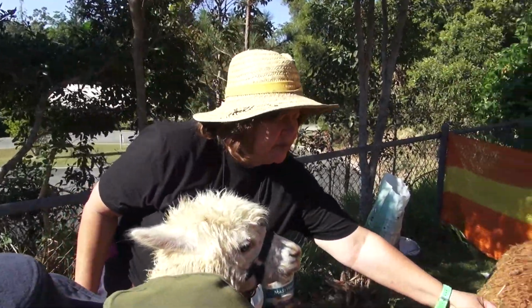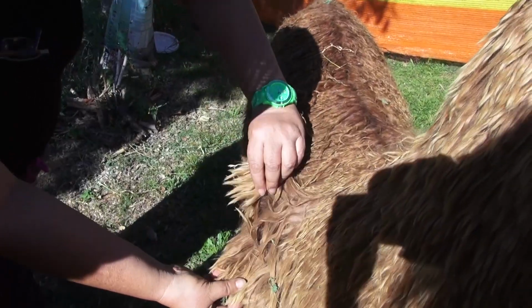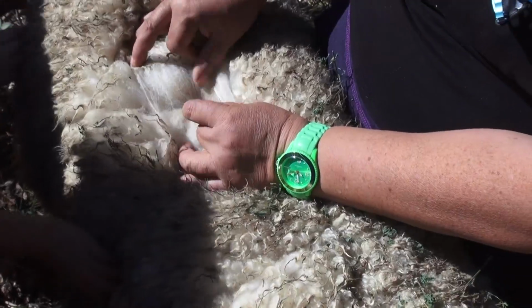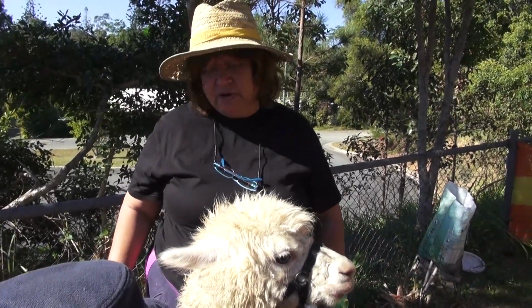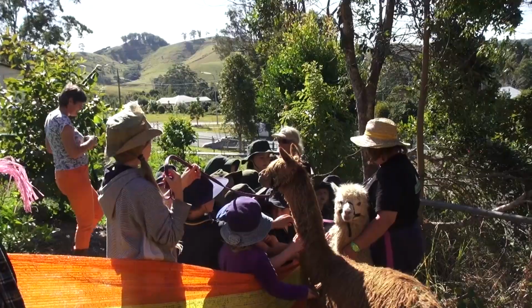This suri one grows down towards the ground. See how it hangs like hair? And this one grows at a horizontal, so it grows outwards off the animal. Like a sheep? Yeah, similar to a sheep. And they're the two main ones that we have in Australia. There are other species, but we don't have them here so much.